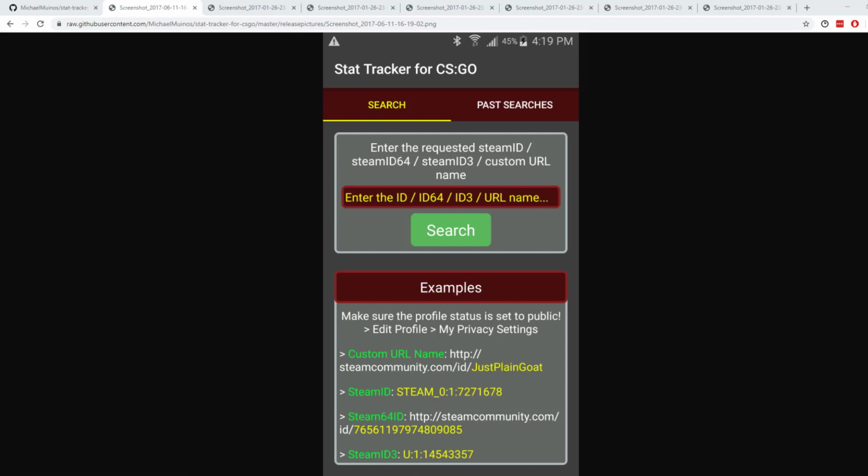Unfortunately, I can't show you the actual app on my phone because I was using the Steam API, and since making the app a couple years ago, the API has changed, which broke my app. So I can only show you screenshots. This first page is the search page where you can enter your information and perform a search, and then it has various examples to show you what each one means.